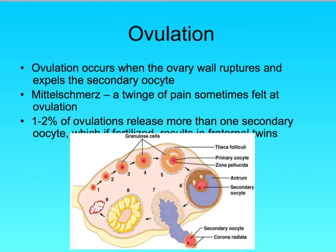Ovulation occurs when the ovarian wall ruptures and expels the secondary oocyte. Mittelschmerz is a twinge of pain, sometimes felt at ovulation, named after the person who discovered it. 1 to 2% of ovulations release more than one secondary oocyte, which, if fertilized, would result in fraternal twins.